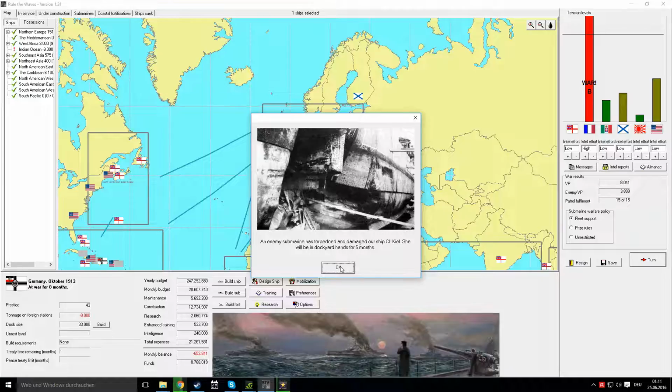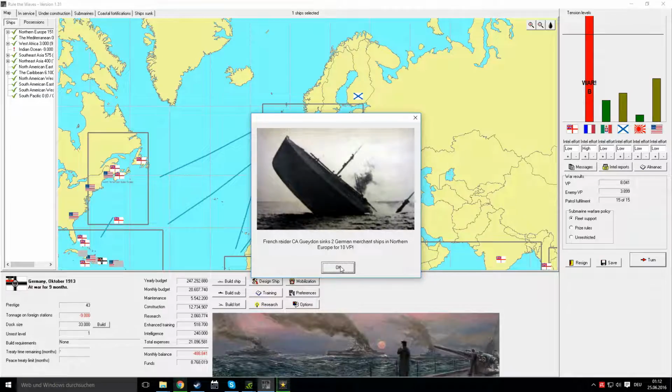An enemy submarine torpedoed and damaged our ship Kiel. She will be in dockyard, wow, for 5 months. That's a long time.